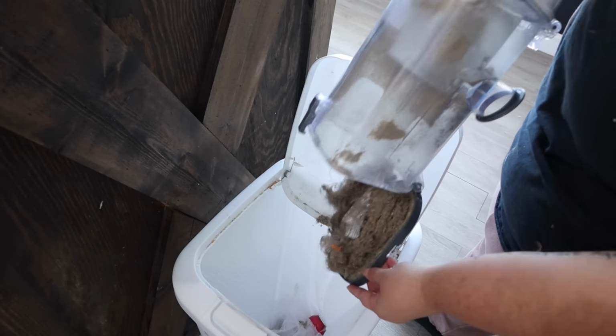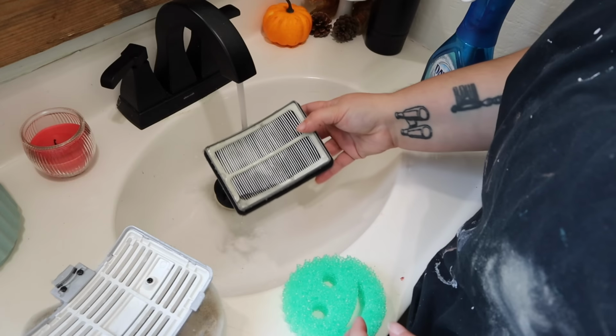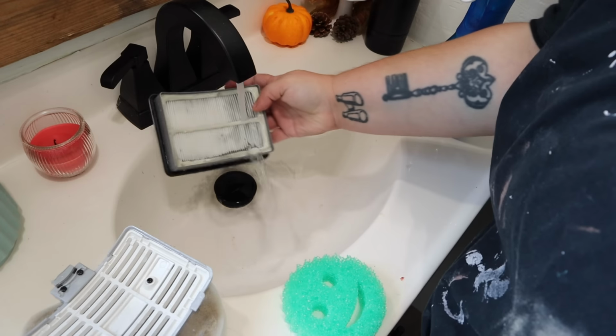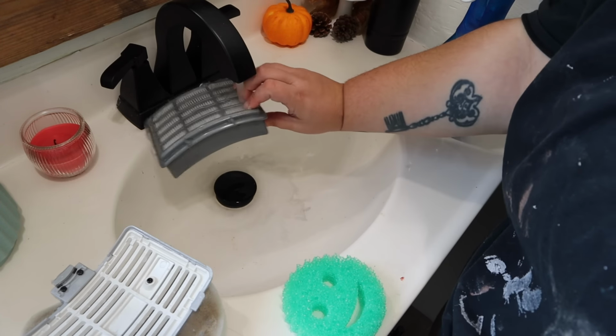But I first started out by emptying out this area where all the crud gets into. It goes through all the filters and everything and lands here, and there's usually all sorts of things in there. Then I went in my bathroom because I didn't feel comfortable doing it in my kitchen sink, but even if I had, I have dishes galore all day every day, so I didn't even have room to work in my kitchen to do this.